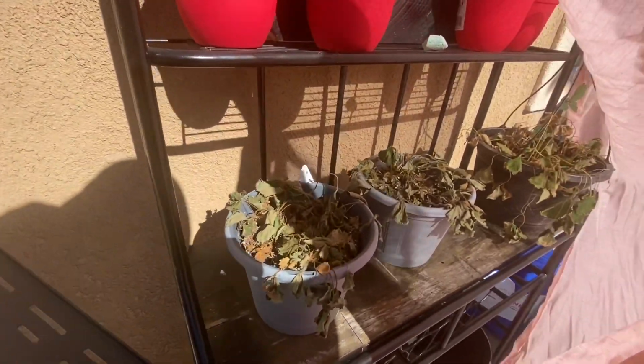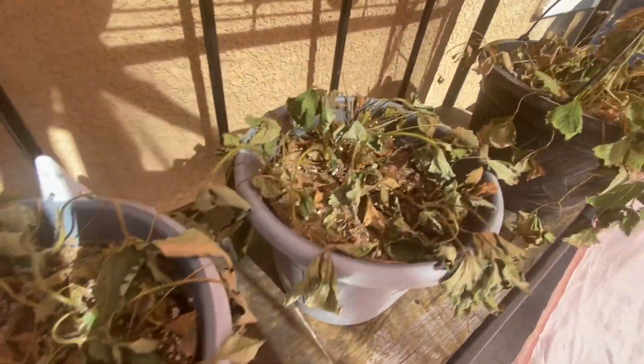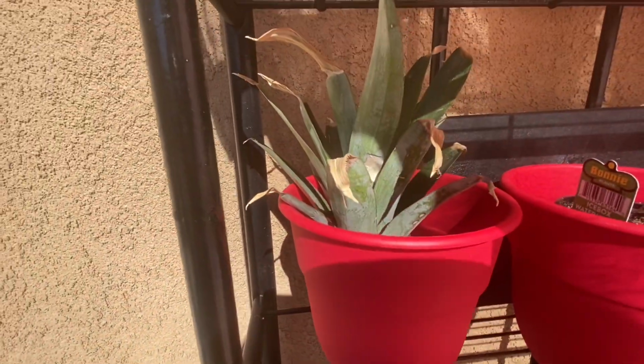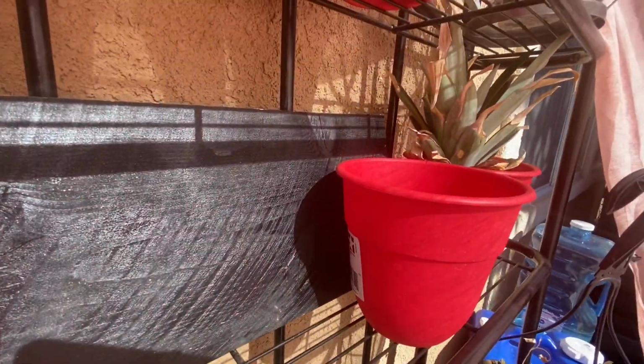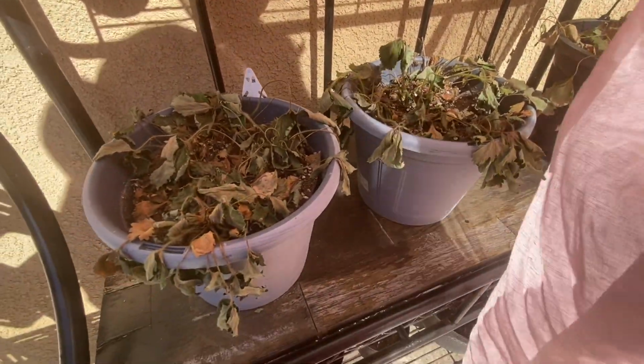Guys, the new addition, I want to share with you what happened to the strawberries in the heat. So they are just barely hanging on. I'm going to water them down tonight. But the pineapple seems to still be doing good. I have 2 of them that have roots on them. But the strawberries, they ain't doing it. They're not making it. So let's come over here.